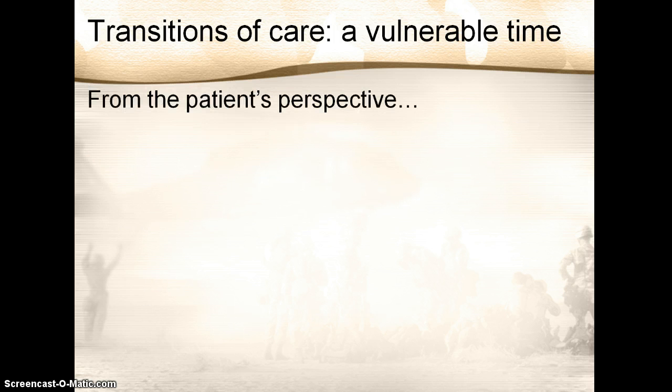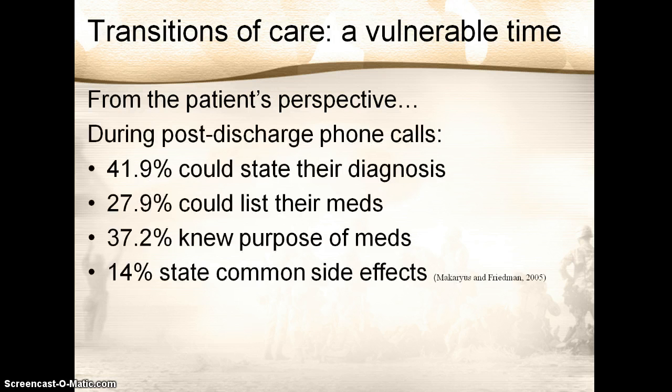How about from the patient's perspective? According to the study done by Macarius and Friedman during their post-discharge phone calls, 41.9% could state their diagnosis, 27.9% could list their meds, and only 37.2% knew the purpose of their medications, and an alarming 14% can state the common side effects of their drugs.